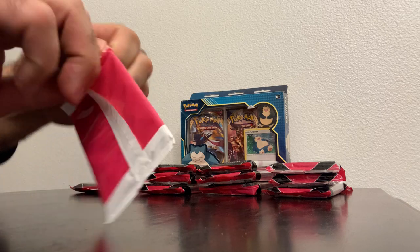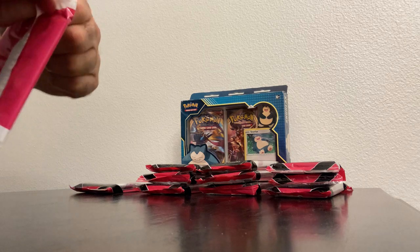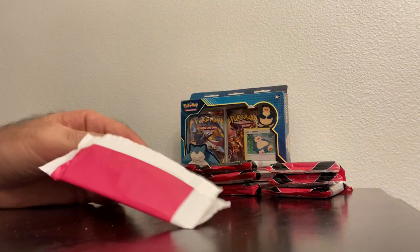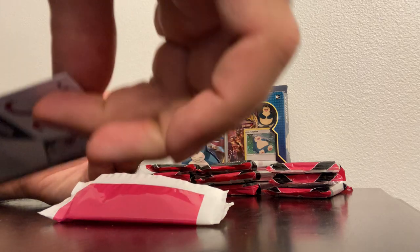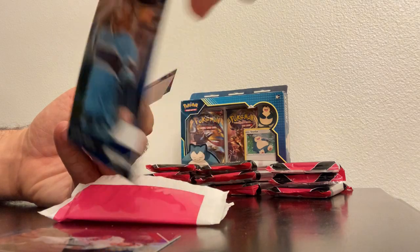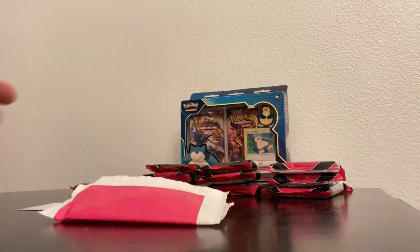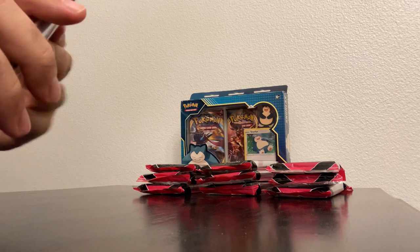A bonus pack. Tyler Gentry, here blue, Jackson Cutts, and Fireworks, Mason Wynn. Fireworks, all right. Start here on our third pack.